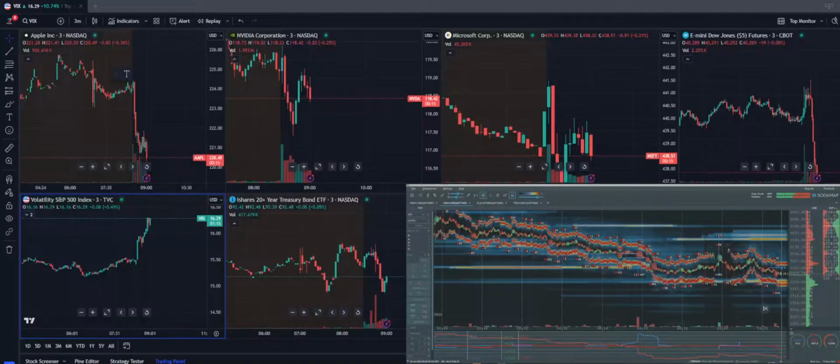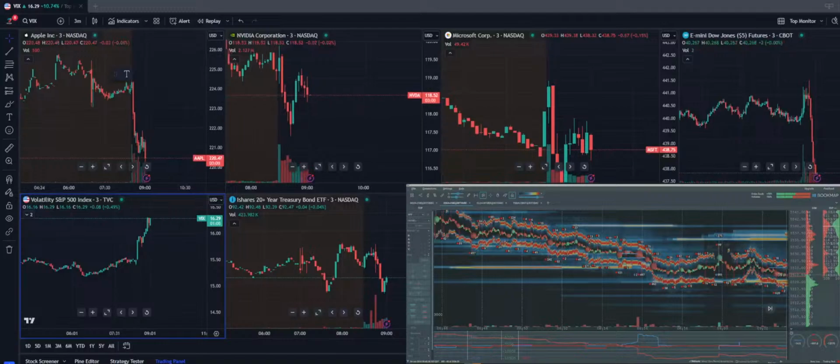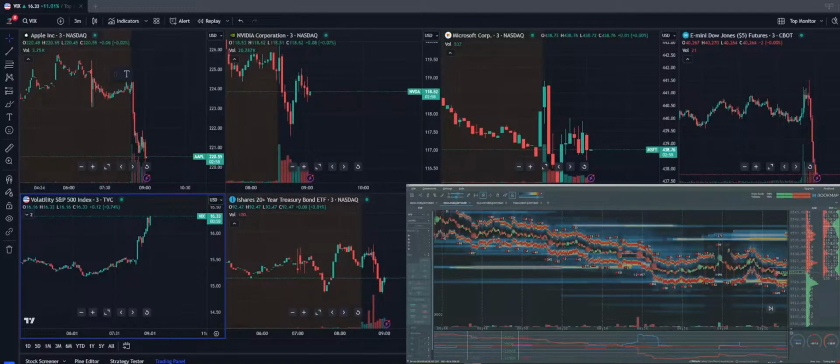VIX is still 16.30. I haven't even looked at the options data here in about 10 minutes, but let me go take a look. Refresh. Market net flow is quite bearish. SPX GEX is 54.50, rolling on down from 70. Google put flow, Tesla, Nvidia put flow. Ooh, that's odd. I can't say I've ever seen that before.